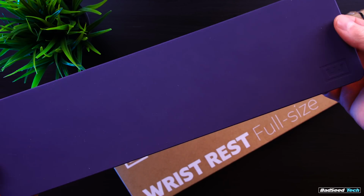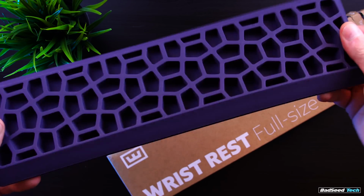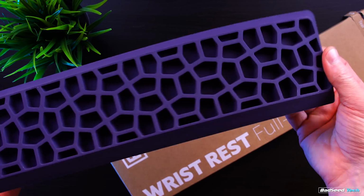The beauty here is in the simplicity. This feels like something you buy once and it's gonna last you forever. It's crazy durable. And because it's silicone, you can clean this thing super easy too. Normally just wiping it off with water would do the trick, but you can probably put this thing in the dishwasher. Top rack only.